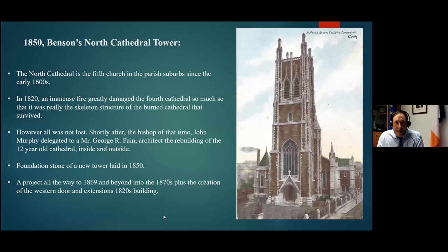This is probably the second of his commissions in a very short space of time. He was probably working on this when he was working on the butter market portico, to be honest. But the North Cathedral is the fifth church on the site. In 1820, an immense fire damaged the Fort Cathedral, and the bishop at the time, John Murphy, delegated to an architect at the time, George Richard Payne, who again wasn't from Cork, he was actually from Limerick, to rebuild the cathedral.